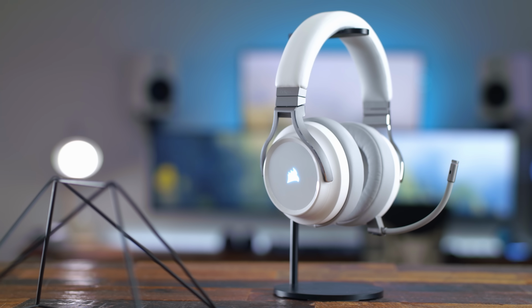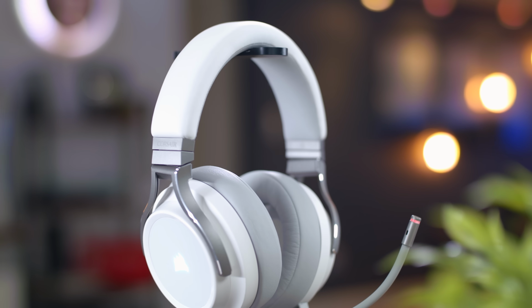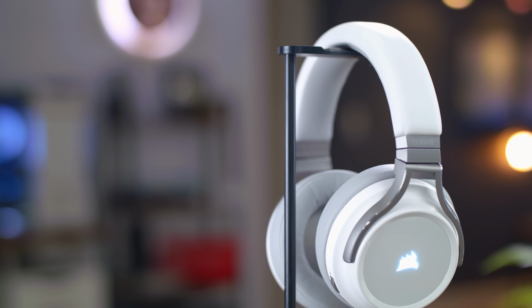But for a wireless headset, I think Corsair did some really great stuff here. Checking it out, this is the all-white version, which I think looks really clean. You can get it in black as well. And instead of a plastic construction, they integrate aluminum here, so it's very solid and very well made. Now that does mean obviously they're going to be a little bit heavier than your traditional plastic headset overall, but no real concerns to me. They still feel pretty fine on my head, pretty comfortable overall. Clamping pressure is pretty good as well.